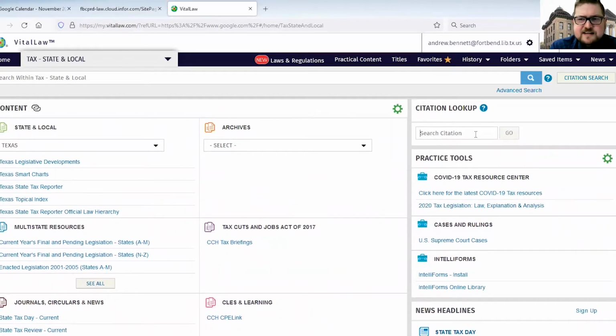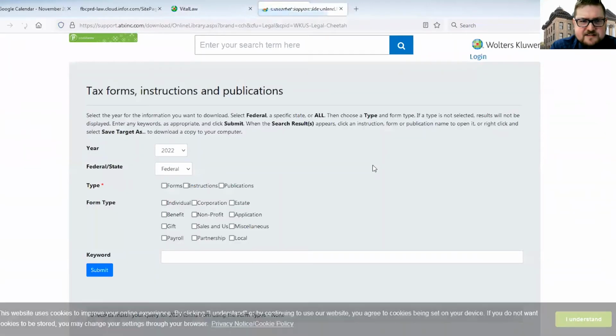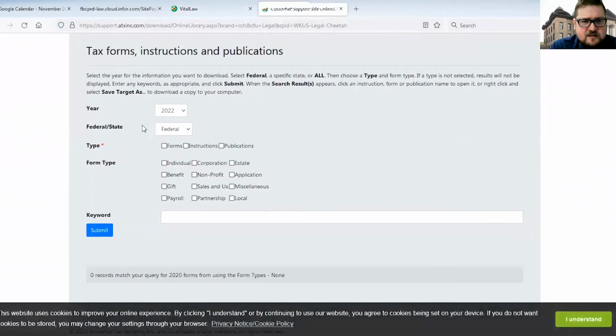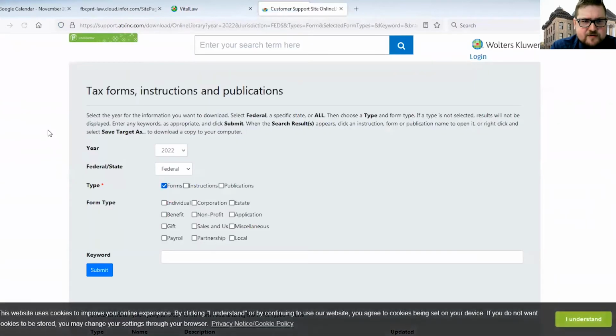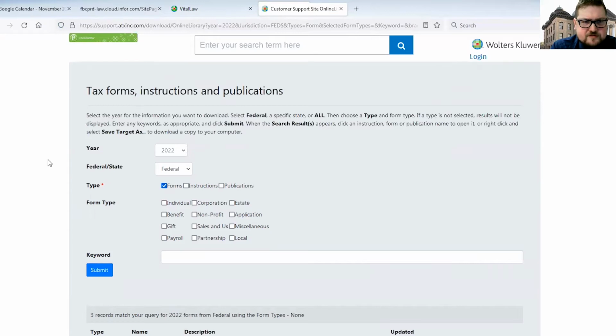You can type in a citation. So if you know a particular code, or case law, you can type that in there and jump right to that. They do have some forms. I'm not sure if we got access to any of these. I would imagine the IRS stuff we do. Let's just see. Oh, I didn't click. Oh, here we go. Yeah, so 1098s, 5310 IRS forms. So you got access to those on here as well.